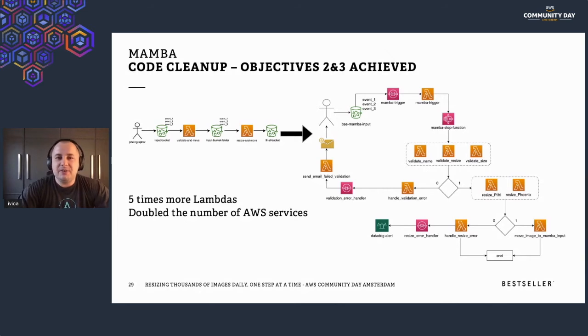Another set of objectives that we set for ourselves was to do some code cleanup and some infra maintenance. And as you can see, the graph on the left shows the old process, and the graph on the right is the new one. And the graph on the right has exactly 5 times more Lambda functions than version 1. And it more than doubles the amount of AWS services that we used in general. So you might say that it is a bit more complex. It definitely is, but it did allow us to achieve objectives 2 and 3 with ease, relatively speaking.